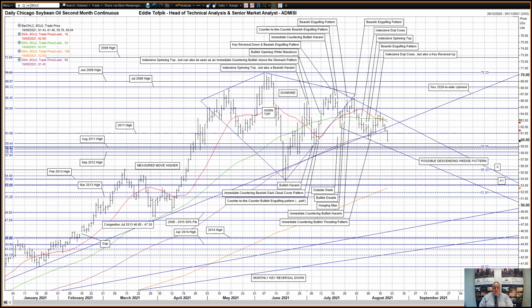On top of that, and very, very significantly, we are set for a possible weekly key reversal down this week. If we close tomorrow night, that's Friday night, either over 63.75 or under 61.80, then we're beyond. Right now, we're looking like a weekly key reversal down.